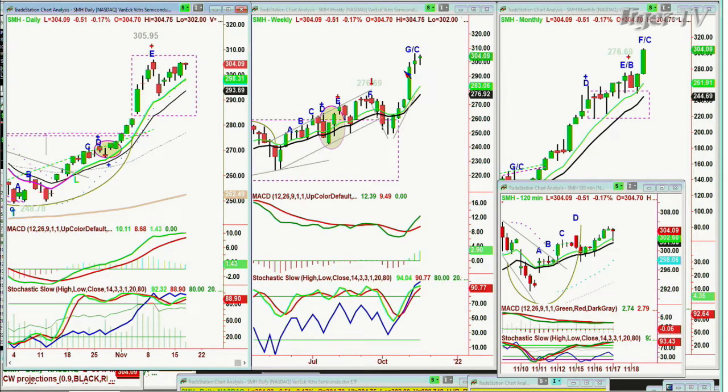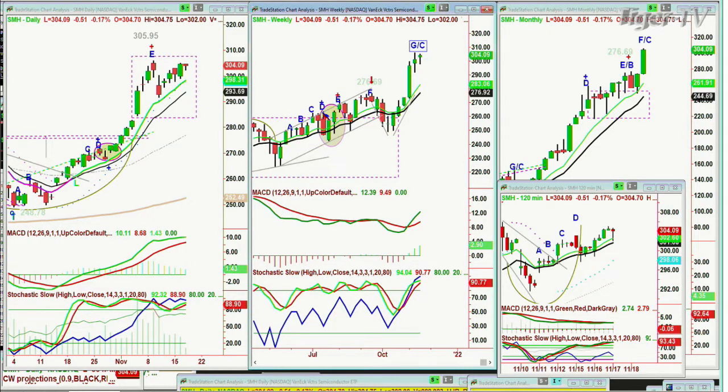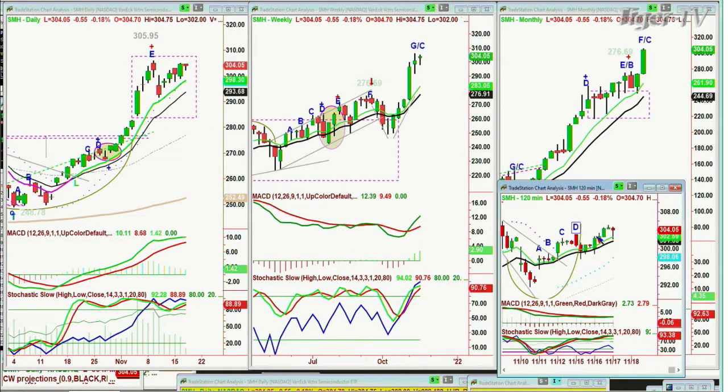And then the weekly chart is in a G/C. If I treat this as an instant restart, which I do to be as conservative as possible, leg F/C in the monthly chart, and the SMHs is gone to a leg E in the 120-minute chart. That is important because it made today 304.75, $1.25 within an all-time high. Right? This is the chip sector.